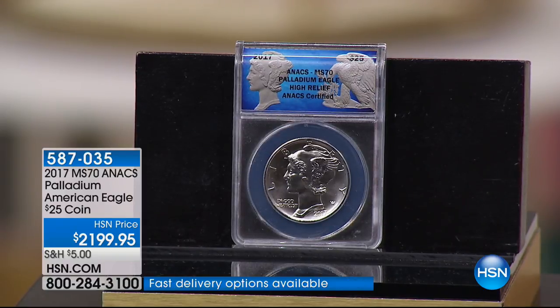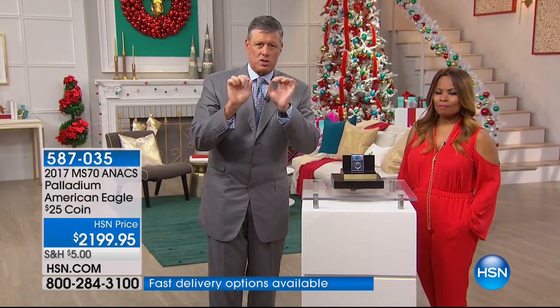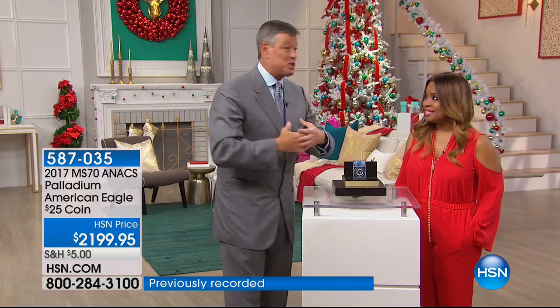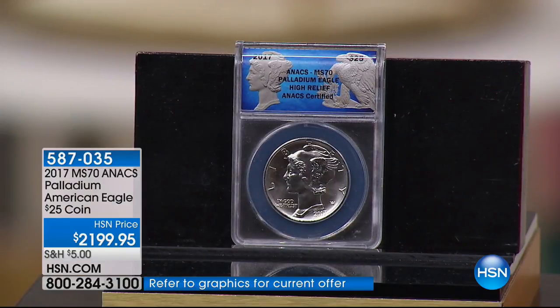It is 10,000 times rarer than gold. Wow. So the United States government decides to make a coin out of it. Now, obviously, they can only make an extraordinarily small quantity. So they made 15,000 of these coins. And they did not sell them to the general public. They only went out through what they call their authorized distributor network.